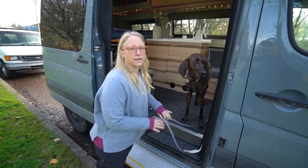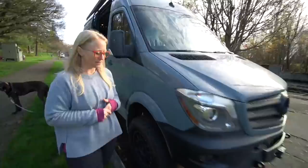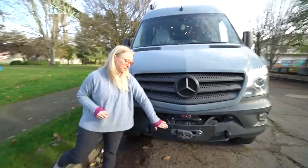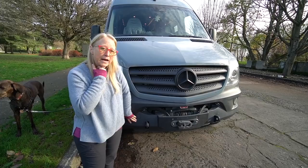I know in the front you have your ultimate get out of I need help situation. The get out of jail card? Yeah. This is the get out of jail card called a Warn Winch. Which bumper did you go with? This is the stock bumper with Agile putting in this recovery kit. They put in the winch. They have their reinforced bumper behind the factory bumper, and so they actually put this together to have it look the way that it is.